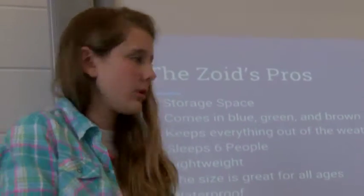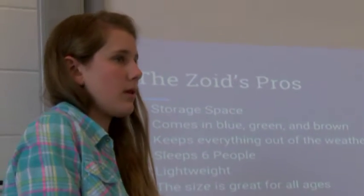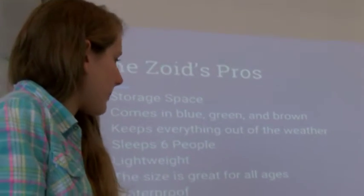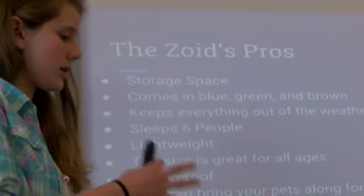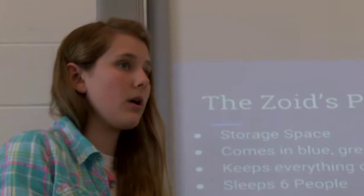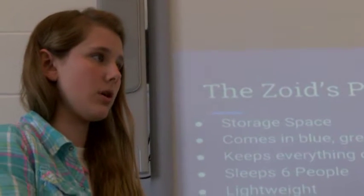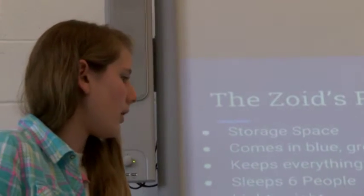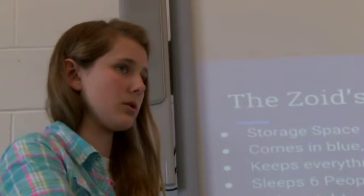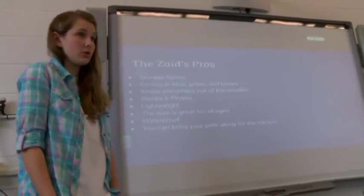It comes in multiple colors: blue, green, and brown. It's lightweight, but can sleep up to 6 people comfortably. You could fit more if you wanted to, but the recommended amount would be 6. For the storage space, we have our hexagonal shape in the front. It is an entrance, so it does protrude out, but the entrance has extra space on both sides to use as a mudroom, sort of. So if you wanted to take your shoes or coats off, you could keep them there. And our trapezoid in the back is the living space as well as sleeping space on both sides. It's waterproof, and because of its volume, there's enough space to bring pets.